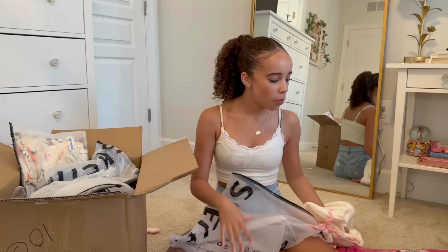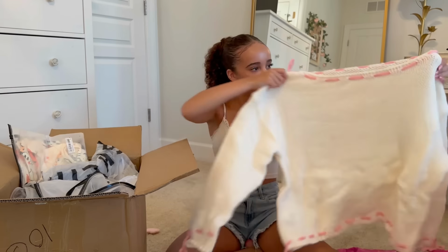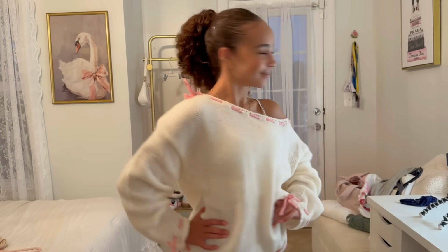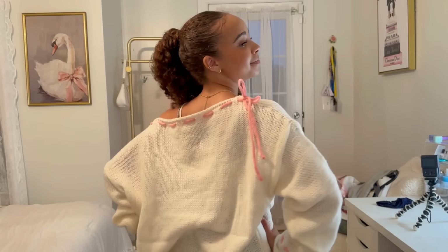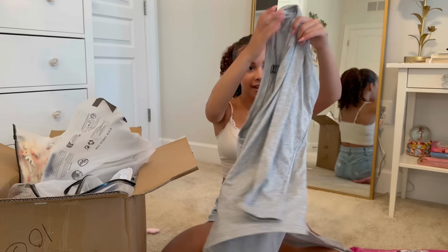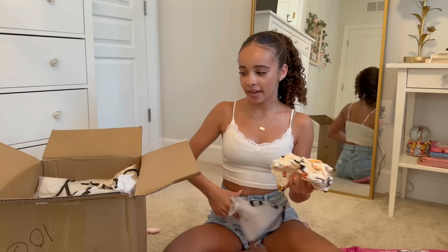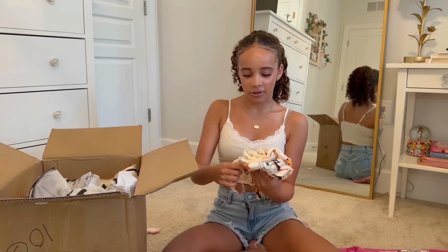Why are they all so warm? This is so cute, is it gonna be like off the shoulder? Oh my gosh, and it has like little bows. Wait, that's actually so fire. I actually love it. Oh, wait, she's low-key kind of cute. I'm trying to stay positive always. But anyway, okay, we got another little pajama set.